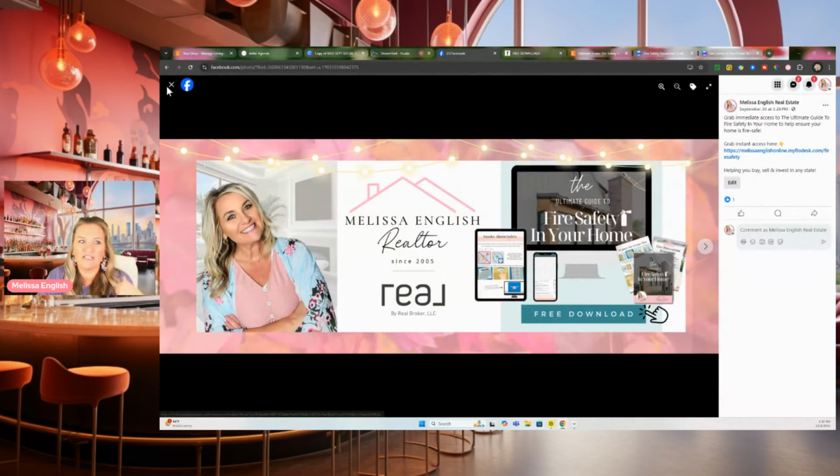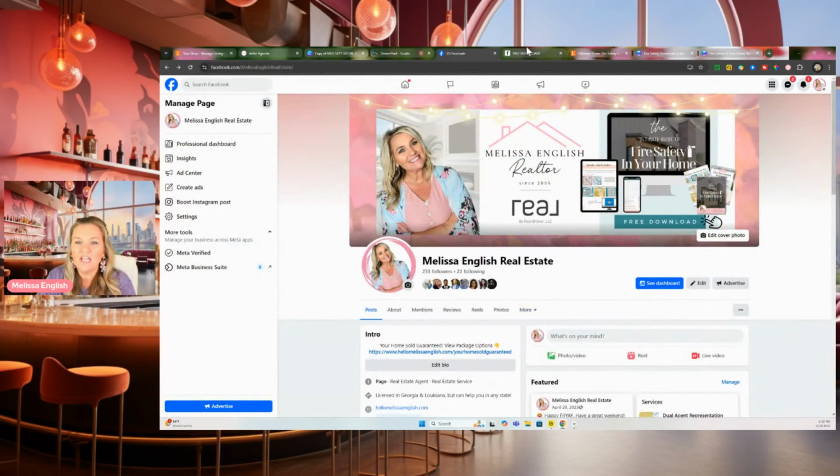And in the workshop, I show you exactly how to do this, how to set up landing pages and all that kind of stuff, okay? So I just wanted you to see a visual of it.